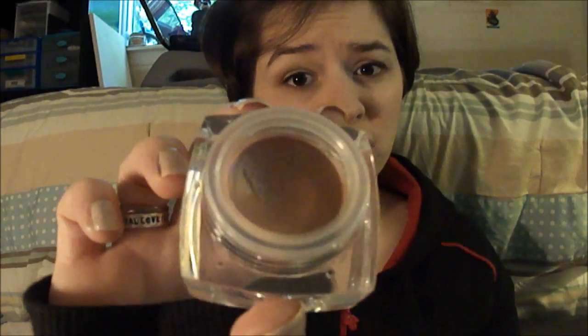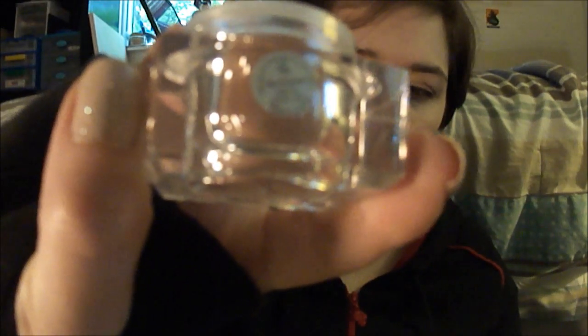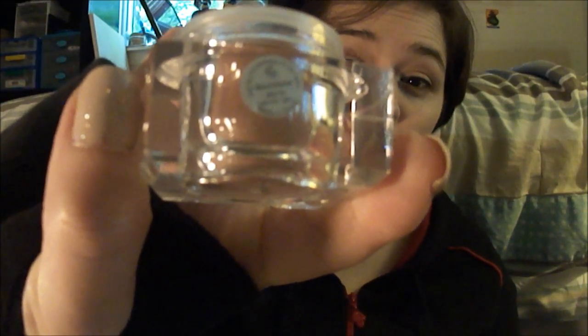And the last one I'm going to show you is this e.l.f. conditioning lip balm. And there it is. I'm not sure what the color name of this is. Might be Nice and Natural. I'm not totally sure because the color is written on that tiny little label right there. But yeah, all of these just add a nice sheen or a nice tint of color to your lips without being, I don't know, as melty as lipstick, I guess.